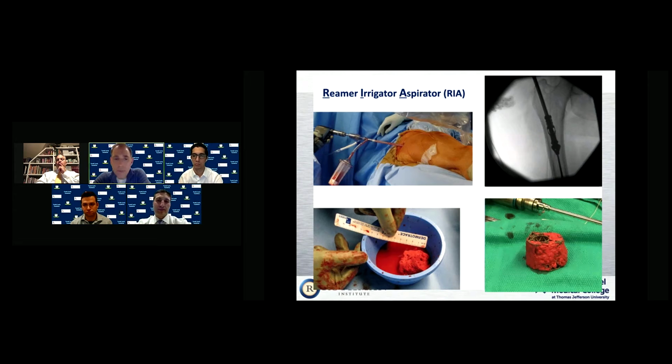So let me ask you on this. First of all, you're already drilling through the calcaneus and the tibia to put in the nail. Why not use the RIA system in the tibia? Or why not go retrograde in the femur? Well, you can.